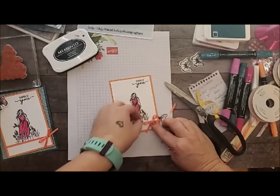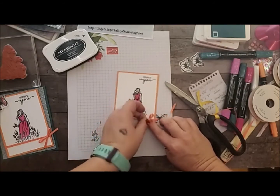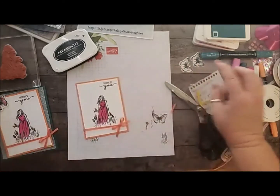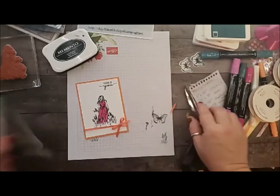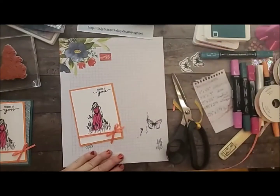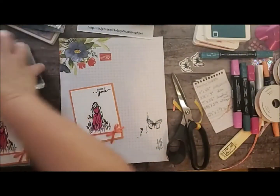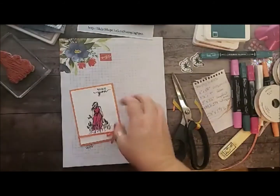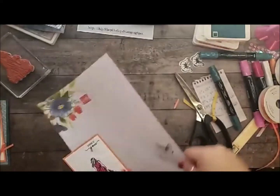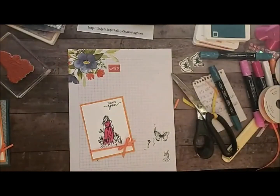I'm bad. I can play with my bow forever. I'm not that great of a bow maker. I love it, love it. Okay, and then what did I do with my colored butterfly? You guys see what I did with it? Knock it to the ground. I know it's here somewhere. Couldn't have flown far. Did I knock it to the ground? I tend to do that.